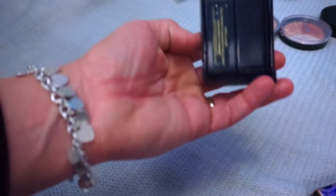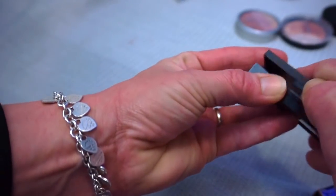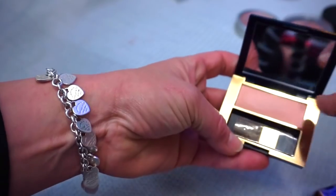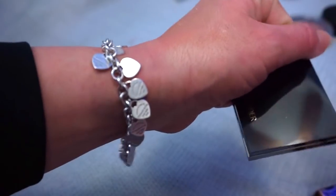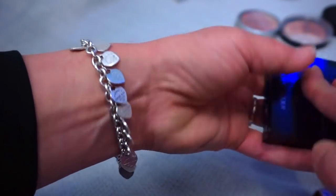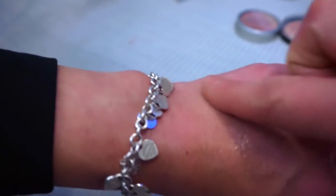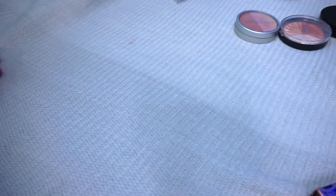Then I have an Estee Lauder. This is the Pure Color Envy Sculpting Blush. What? This is in the wrong drawer. Oh, that is not a blush. That looks like a highlight. What is that? What in the world is this? Okay, it's definitely a highlight. So I'm going to hold on to that one because I don't have any more from Estee Lauder.